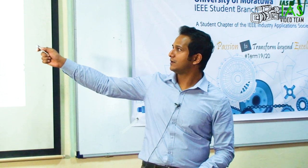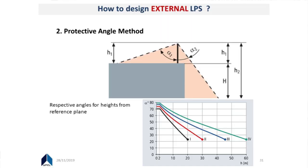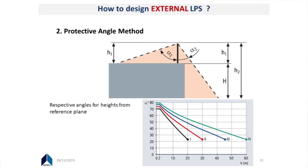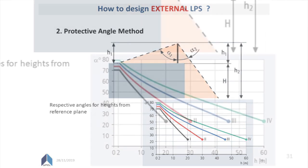Protective angle method. This angle can differ depending on the height from the reference. In the rolling sphere method we supported the ball on the ground. Now in the angle method, we look at the height from the ground, or from the earthed component, as we said. The angle depends on that height. If this arrestor is going up and up, this angle decreases. It's shown over here.